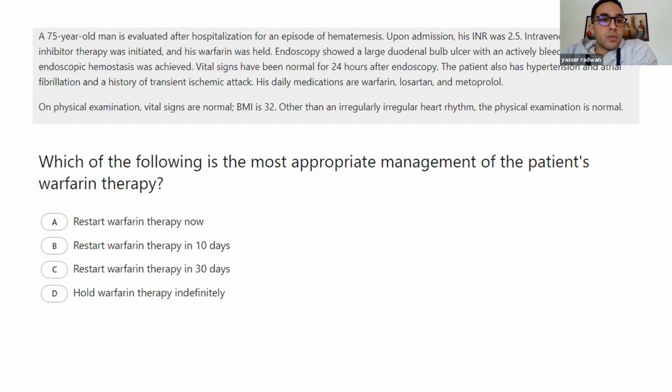So a 75-year-old man is evaluated after hospitalization for an episode of hematemesis. Upon admission, his INR was 2.5. IV PPIs were initiated and his warfarin was held. Endoscopy showed a large duodenal bulb ulcer with an inactively bleeding visible vessel. Endoscopic hemostasis was achieved and vital signs have been normal for 24 hours after endoscopy.